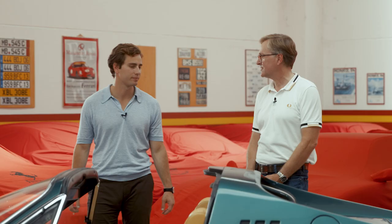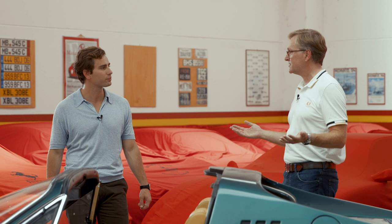There were some standard colors like Rosso Chiaro, Rosso Dino. Rosso Dino, for example, was introduced with the 206. Because Enzo wanted a different red for the Dino than for his 12-cylinder cars, he also named the car Dino and not a Ferrari because it wasn't a 12-cylinder car. This was quite a big issue for Enzo. Yeah. And so the orange red became Rosso Dino, but it was also available on other 12-cylinder cars at that point of time.